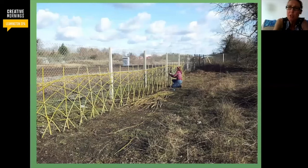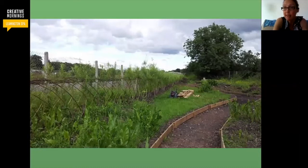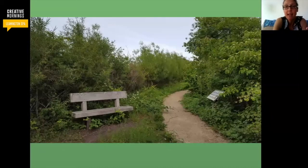But we wanted to use the natural features of the woodland as much as possible, again with minimal disturbance. And one of the first things we did was plant this willow hedge along the northern boundary of the triangle, the bit that goes against the railway line, just to provide a bit of a screen, which looked like this 6 months later, and now looks like this.